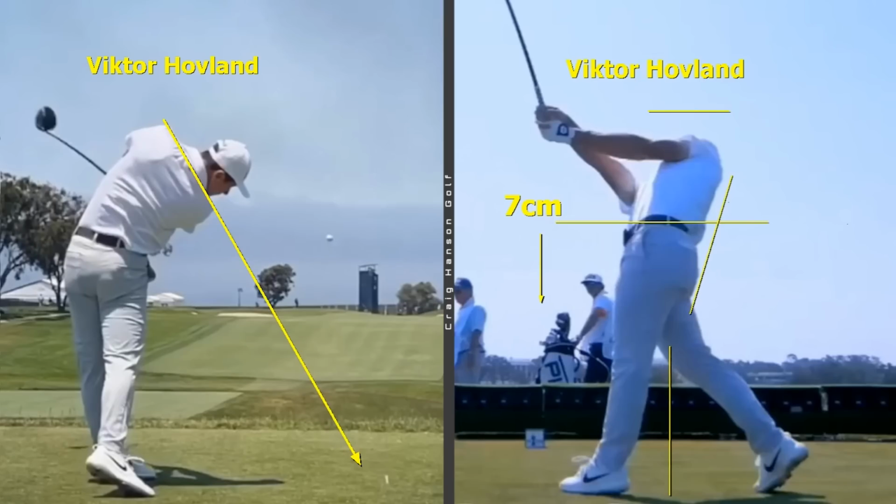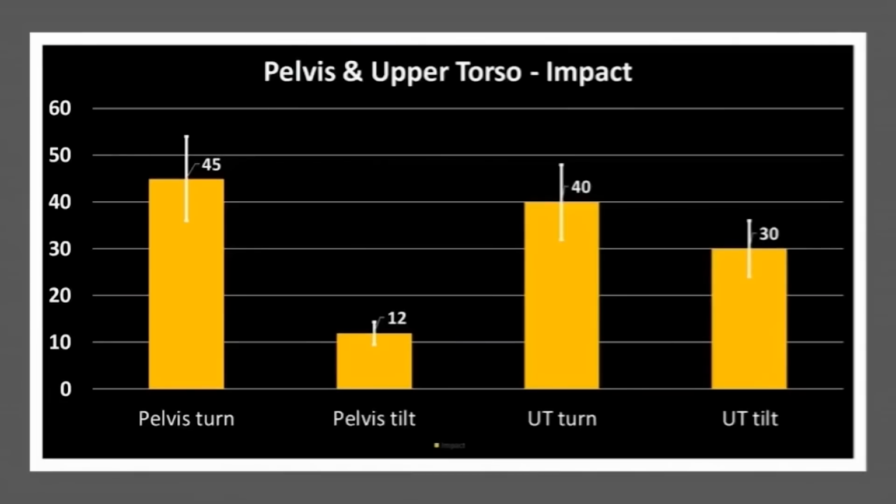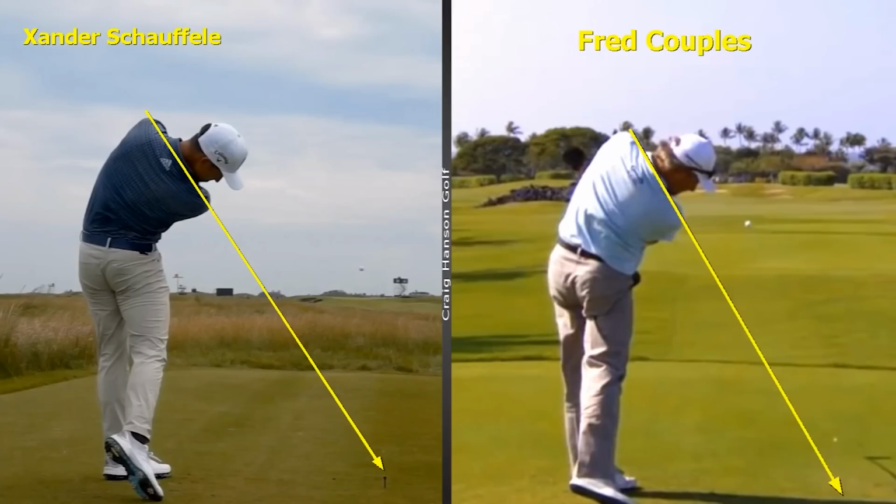And these days, when we look at evidence-based instruction or material, what we do see is that the upper torso turns much more than it used to. That helps the back to remain straight. It's the combination of tilt and turn that needs to be appropriate. Even looking at Fred Couples, the oldest player ever to make the cut at the US Masters just last week. Having a look at this position here, moving down at 60 degrees.